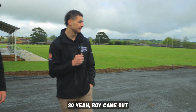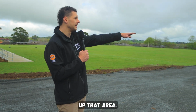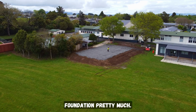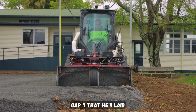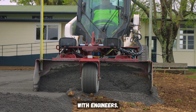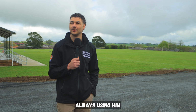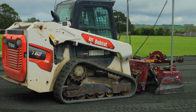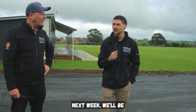Yeah, cool. So Roy came out here, obviously did his cut and a bit of fill, built up that area which was kind of sloping down, just made a nice foundation pretty much, and today he's going to get the bobcat out and level all of this GAP 7 that he's laid right at the top. So gone through obviously all the inspections with engineers. They're happy with what Roy's done. Obviously Roy's a great man. We're always using him and he knows his stuff, so we might talk to him a little bit later. It's just pretty much getting the prep ready, and then the next stage next week will be concreting.